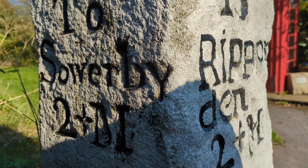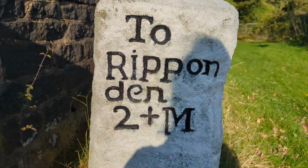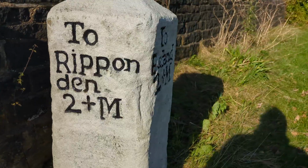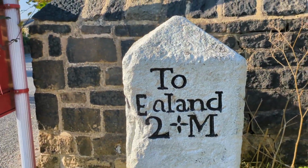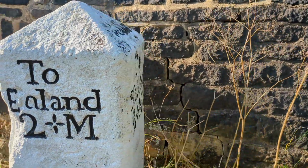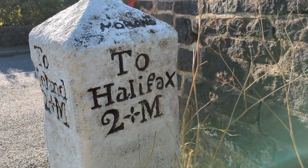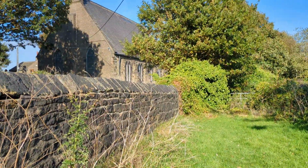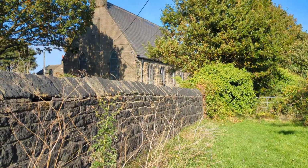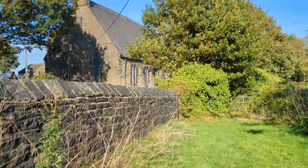Now then, I don't know if you can see that, but it says to Sober. And that says to Ripponden. Assuming each village is to Elland, or the old spelling of it, Eland. And to Halifax. Now I don't know, Halifax is behind me, sort of that way. So when it says 2 miles to this or that, then it's heading in the direction from that face on the stone. Very interesting stuff around here.